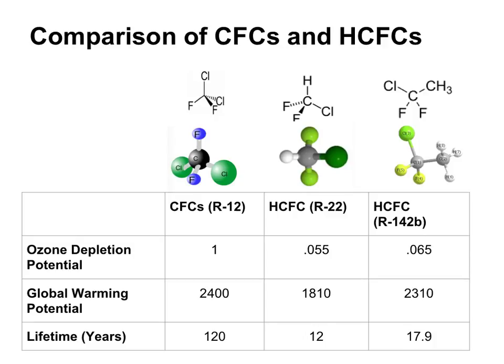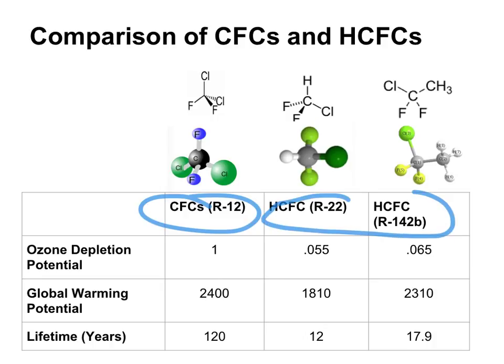So let's move over now to discuss the topic of HCFCs and global warming potential. When CFCs were first being replaced by HCFCs, the idea seemed really great. So here is the CFC that needs to get replaced. It's the R12, and the R22 and R142B were considered really good replacements. And if you look at it, the ozone depletion potential goes from 1 down to 0.055 and 0.065. So that makes a lot of sense.